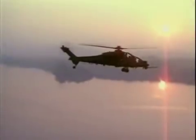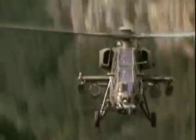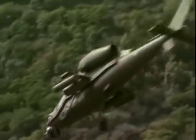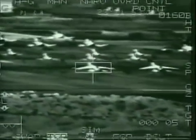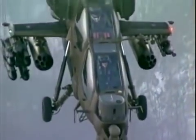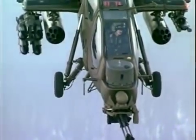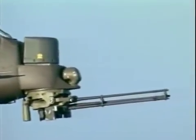Throughout the 1990s, the Italians modified the Mangusta, culminating in the latest variant, the A129 CBT. The Mangusta CBT has superior avionics and weapon systems. It employs an innovative FLIR targeting system and advanced flight and fire controls. It can carry the TOW and Hellfire anti-tank missile, as well as the Stinger air-to-air missile. It is also fitted with a 20mm cannon and a 3-barreled Gatling gun.